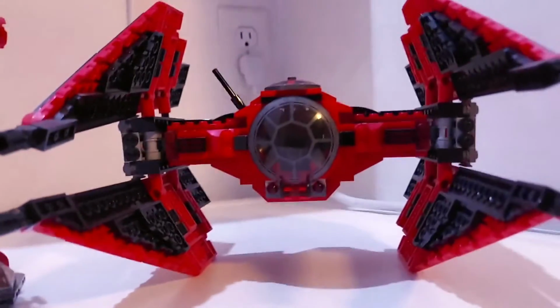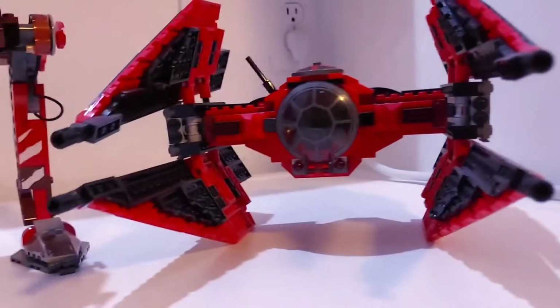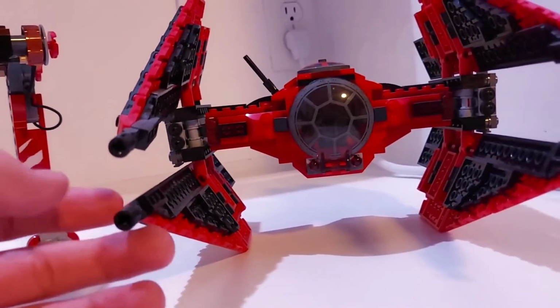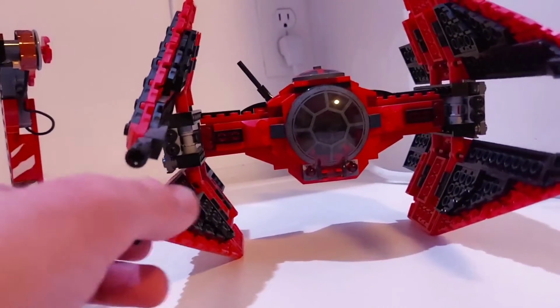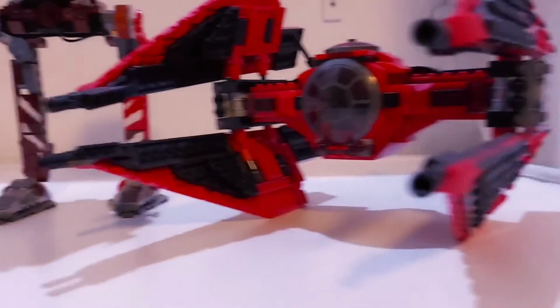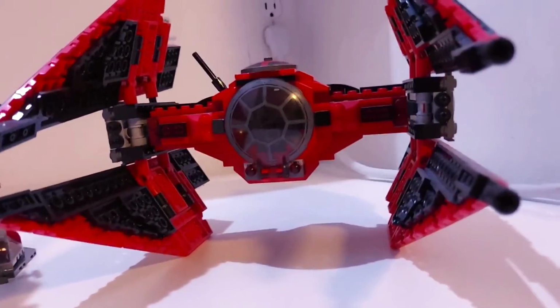Anyways, on the very right, we have the Major Von Riggs TIE Interceptor, which I think is another really good set. I've talked about this set a little bit before in my top 10 character video, but I thought the set itself should be in this honorable mention.